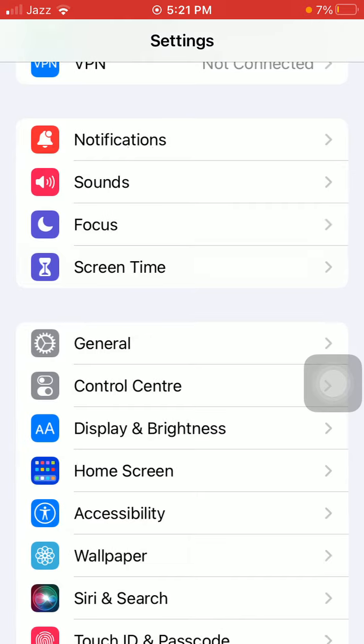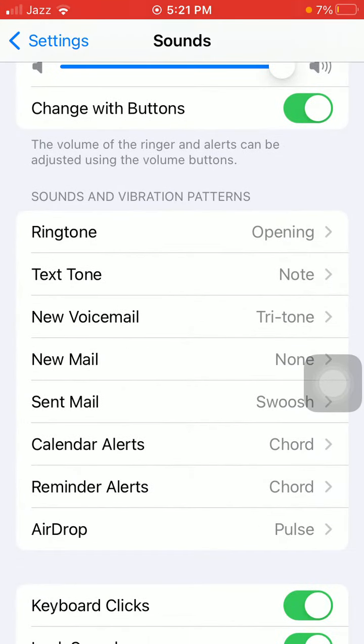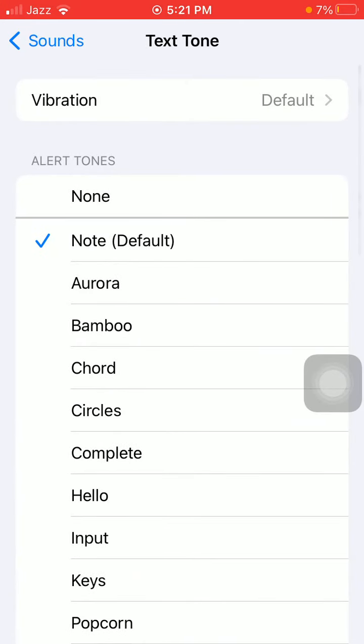Go back to Settings, Sounds and Haptics, and tap on Text Tone and make sure that None is not selected. You will select any tone from here.